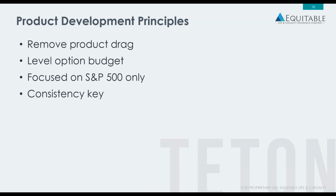And we are looking at other indexes potentially, but we have very strict rules for what is acceptable to us, to keep everything we're talking about, the efficiency and all of that, to continue, even if we look at other indexes in the future.